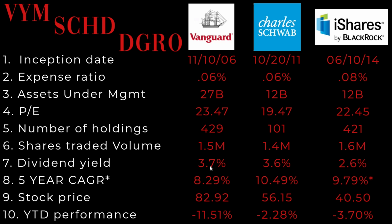We also had dividend yield here. I wanted a pretty high dividend yield. I wanted about a 3.5% minimum if I could get it. And obviously that met the requirement here. We have a pretty good CAGR here. I wanted at least 8%. So we had 8.29% out of VYM. And it's also a low expense ratio.